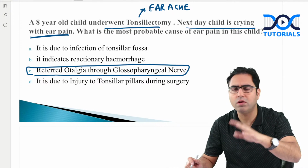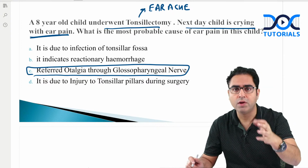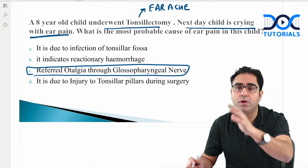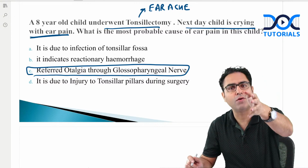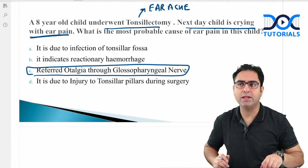What has gone wrong? Nothing has gone wrong. It's a referred ear pain through the glossopharyngeal nerve, because the tonsil is supplied by the glossopharyngeal nerve. The same glossopharyngeal nerve supplies the middle ear also, beta. That's why the pain is actually referred by the glossopharyngeal nerve.